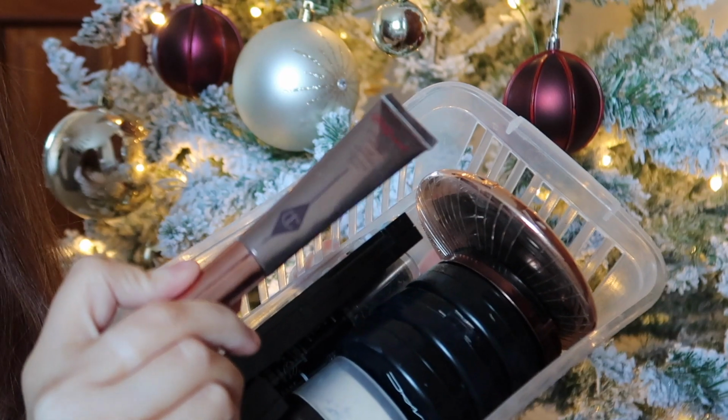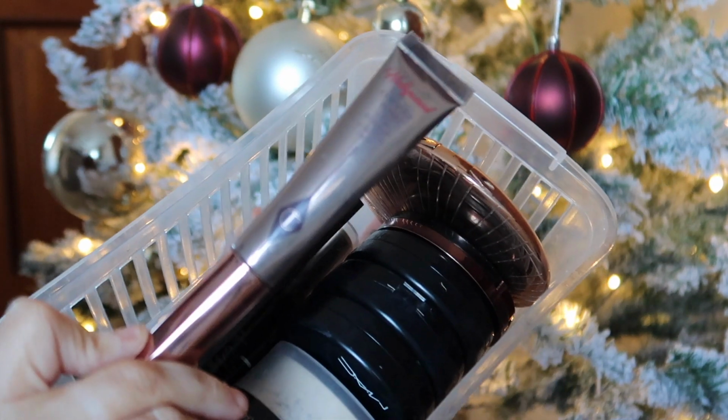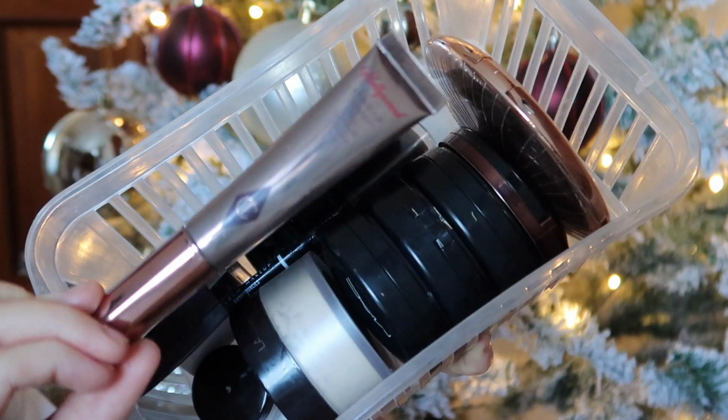First one that I have is the Charlotte Tilbury Contour Wand in the shade Light to Medium. I like this when I am fair because it's cool toned. It also just doesn't make me look really orange. It's just the easiest one to wear when I'm fair, so we'll be keeping her.